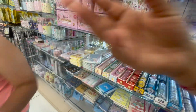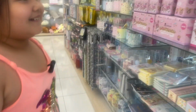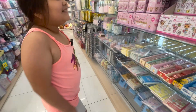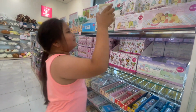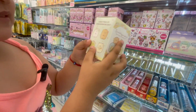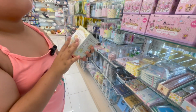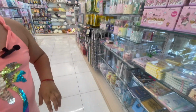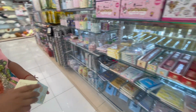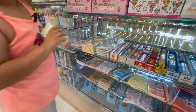I'm gonna look over here first before we get anything out. Okay, you're getting one more. I really like this one. There's two different ones. You get the one on top? Yeah, that one's cute. I'm getting this one. Okay. Wait, this one actually matches me because I'm going swimming.